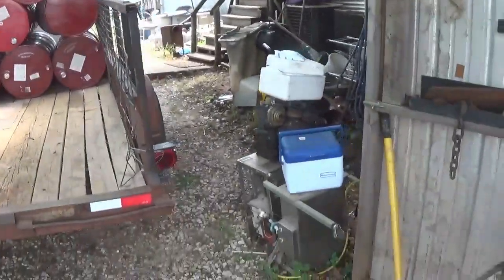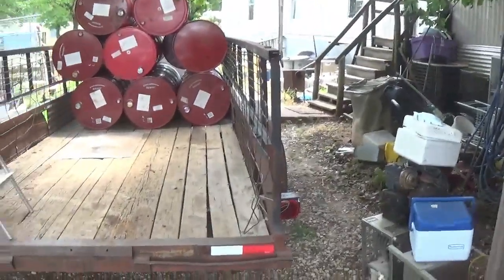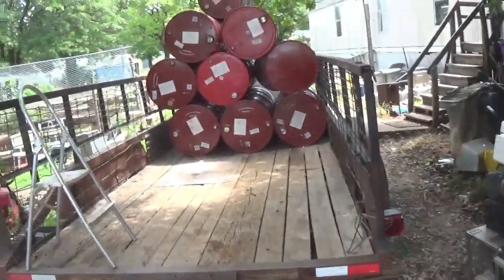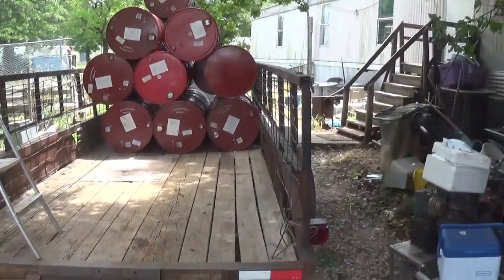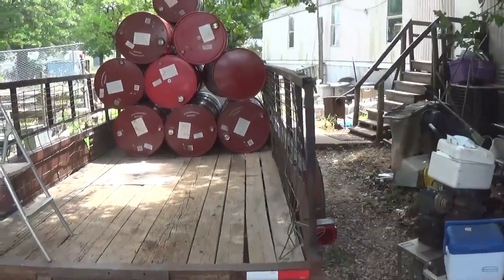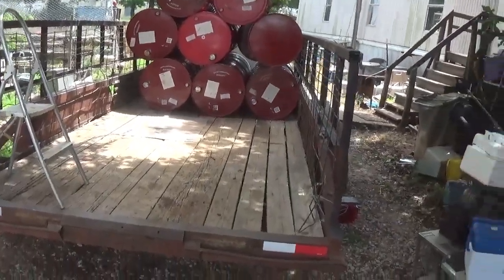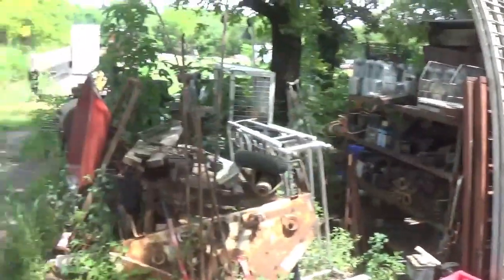But I thought I'd better do a video and kind of give you guys an update on what's going on. I've been picking a few cucumbers and getting a few cherry tomatoes. Apparently that one tomato plant's a cherry tomato. I didn't buy any cherry tomato plants, so figure that one out.